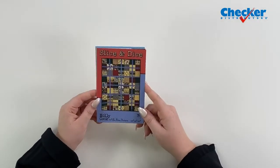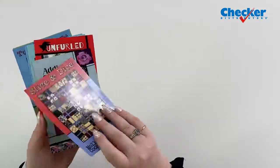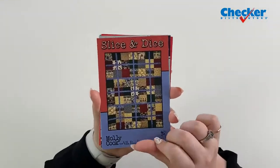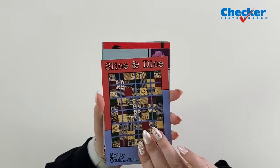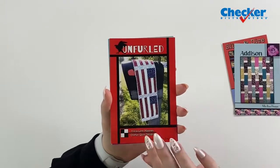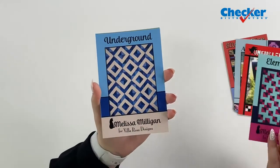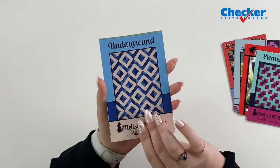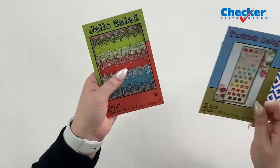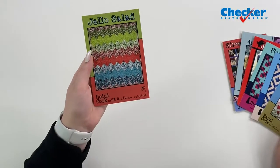From Villa Rosa Designs are 6 new patterns. They are a convenient travel size, and they're printed on just the front and the back, so you don't have to worry about losing pages or keeping track of it. First up is Slice and Dice. Then you have Addison, Unfurled, Elementary, Underground, Turkish Delight, and number 7, because we can't count, is Jello Salad. Surprise, we had an extra one in here.